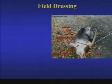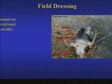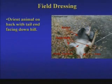Field dressing. Have any of you guys ever field dressed a deer? Okay, we're going to go through and show some pictures on how to do it. So start by upside down. Orient the animal on its back with its tail facing downhill.